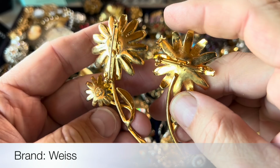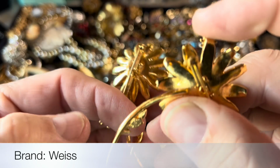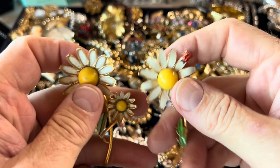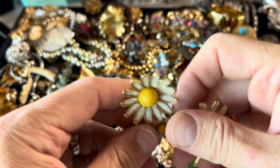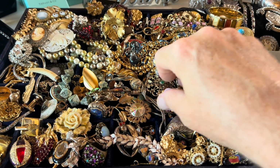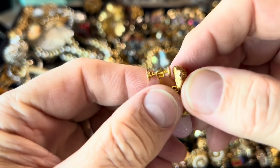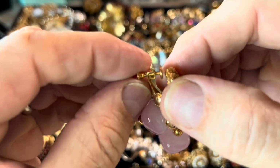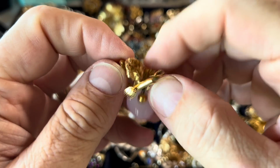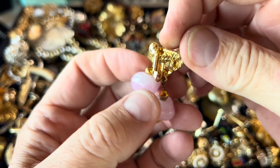They're both marked Weiss, right there and right there. So those are cute. Let's see here. This is a pair of combination screw back clip earrings, and they have the nice pink dangles. This is a pink stone.